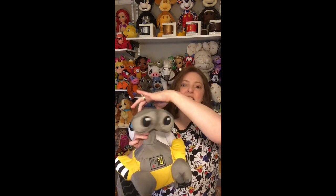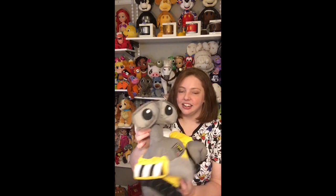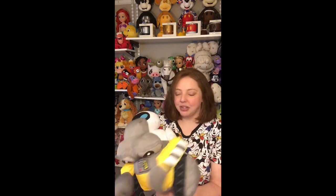This is my WALL-E. So now I have WALL-E and Eve. And he has a joint in his head too. The only thing about this WALL-E, and I've had him for a while, he's not new, is that the only thing wrong with him is his neck. His neck is kind of wobbly and needs restuffing, and I was thinking about maybe making a small incision in the back of his neck to add some more fluff to him. That's one reason why I got him so cheap, because of his poor little neck.